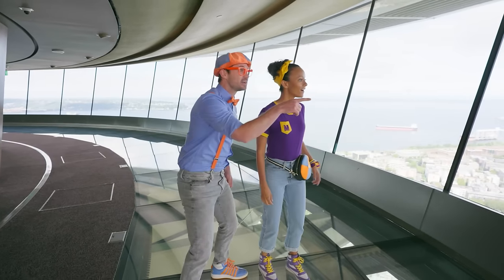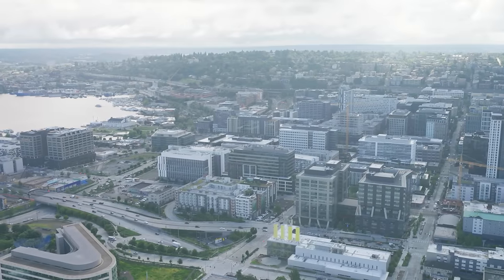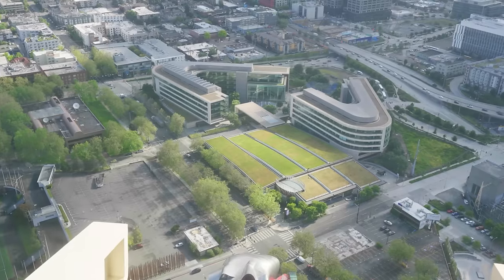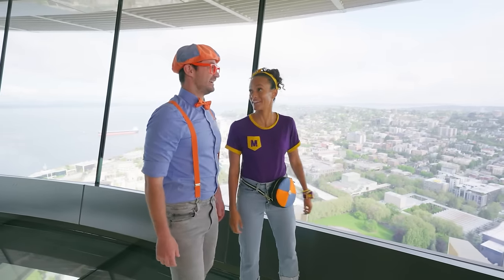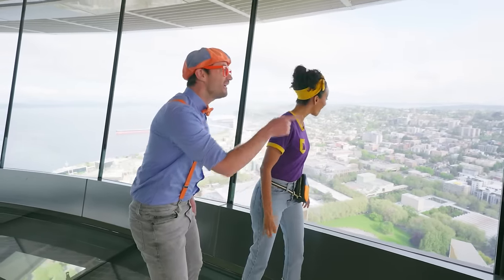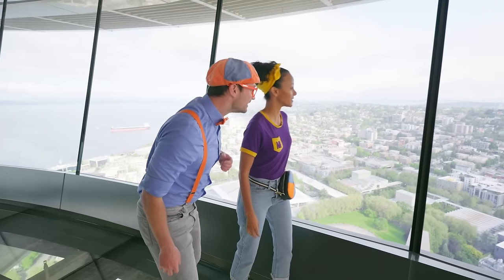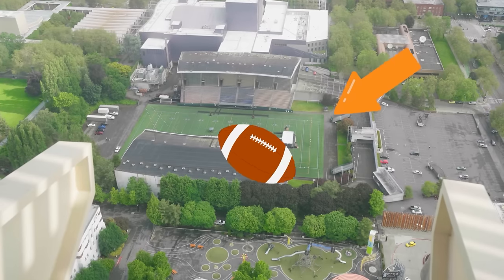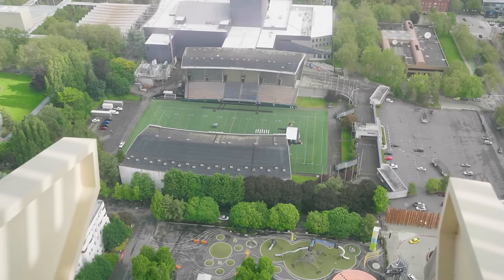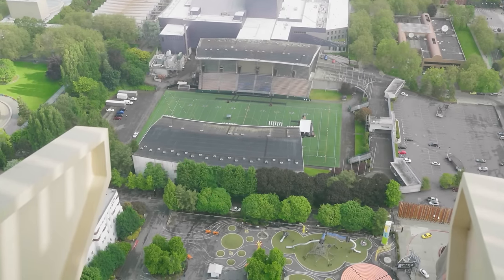Speaking of cool, look at the view. Look at all of those houses. Wow, that building is so big. Really big, but not as tall as this tower. And that's a big lake over there. What do you see? I see some traffic over there. There's a football field. That looks like fun. And speaking of fun, the playground we were on earlier. Oh, there it is.